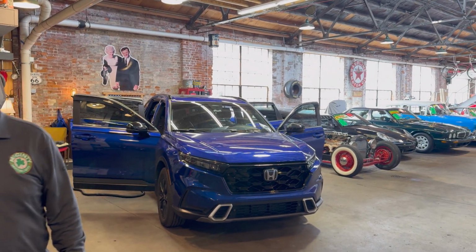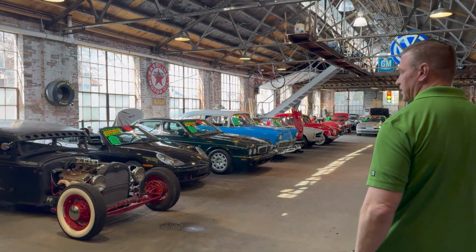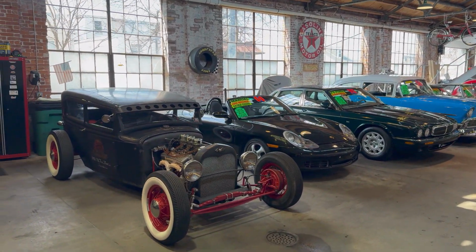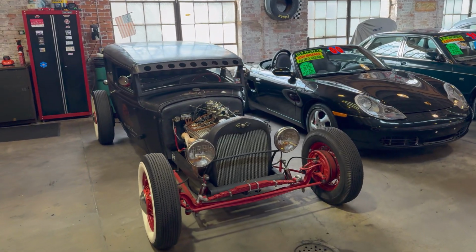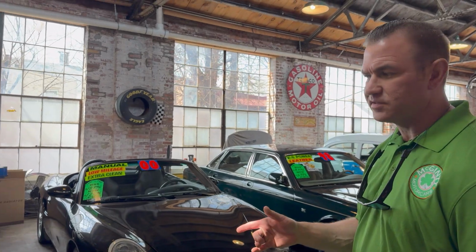That's awesome, yeah. So we got our rat rod here, a 1930 rat rod that's completely turnkey. It was in a Hot Rod magazine out in California. I have a client coming back Saturday with his wife to show him.